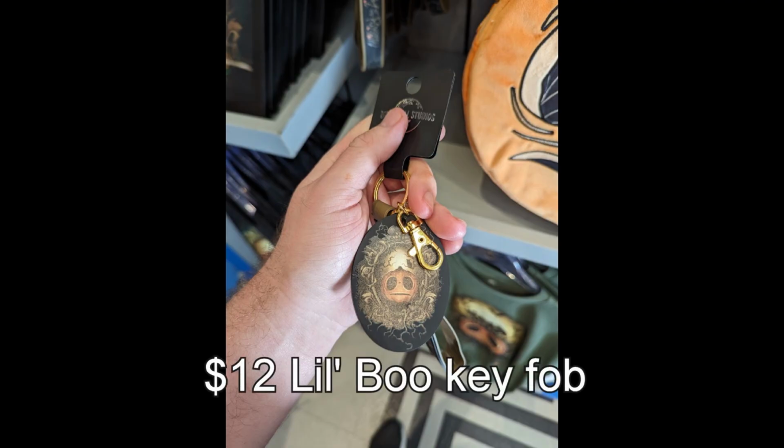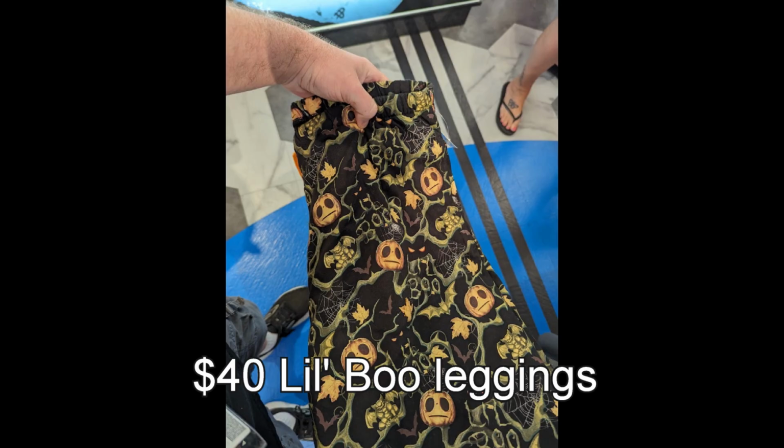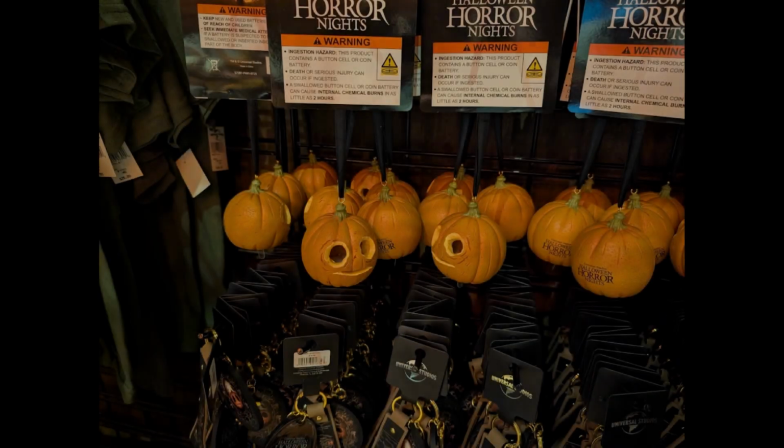Now, we only saw they have a little Boo lighted, like a Christmas ornament, and I believe it runs for $30. Ooh. We did not see that in the Five and Dime. We saw that only over in the All Hallows Eve boutique. Now, maybe they're going to move it a little bit more back and forth between the two. I honestly don't know. But we looked at it. It does light up. Very cool, but it is $30.